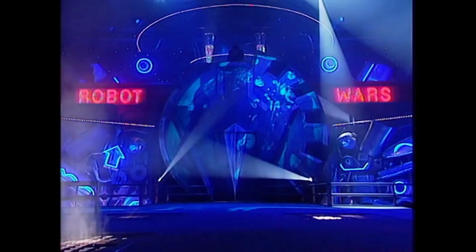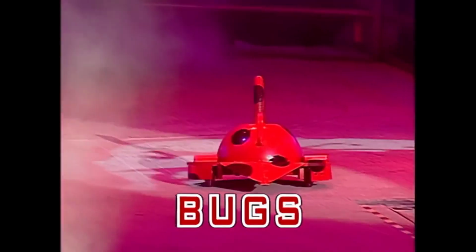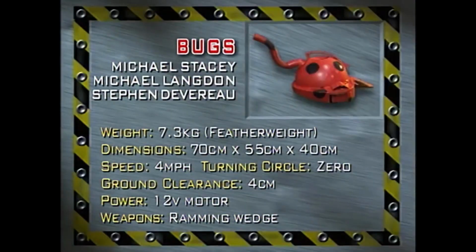From Chetham School, Bugs. A GCSE school project, the front of Bugs is fashioned as an aluminium ramming wedge. And at 40 centimetres, Bugs is the tallest robot in our starting lineup.